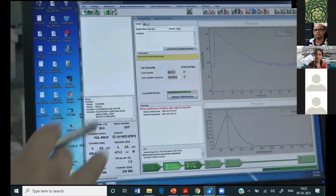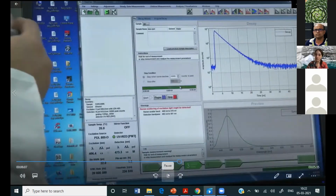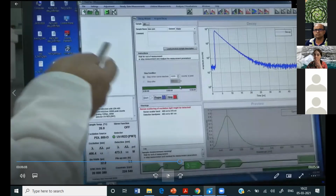Great. So now the laser is happy, the system is happy. Now we can acquire the decay. So you can see how the decay is being acquired. If I can just interject out here, this lifetime decay you're looking at is that of the CPM dye in BSA.